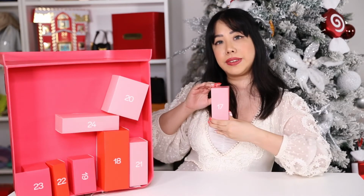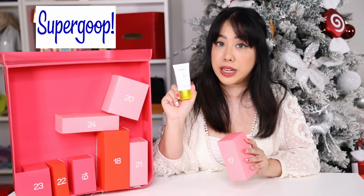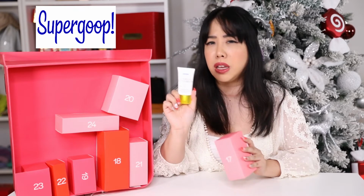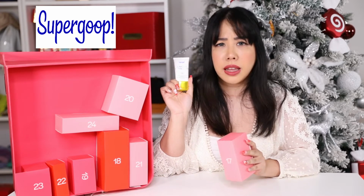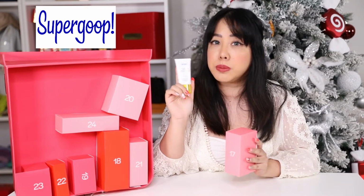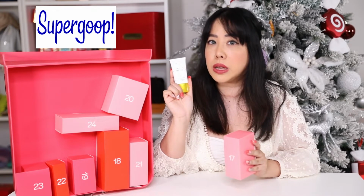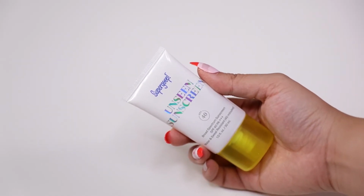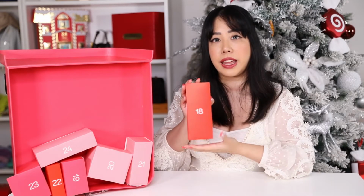On to number 17. Number 17 is the Supergoop Unseen Sunscreen, and this one is SPF 40. As I unboxed this in the Cult Beauty Advent Calendar, that one was SPF 30, so it was super weird. I don't know if there's been an update to this product, but there are 2 different ones going around. Either way, this is a very raved about product and I am happy to be getting the SPF 40 version. On to day 18.